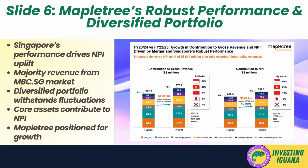Overall, this slide paints a promising picture for Mapletree. The company's strong performance in Singapore, coupled with a diversified portfolio and a focus on core assets, positions it well for continued growth and income generation. As always, it's essential to conduct thorough research and consult with financial advisors before making any investment decisions.